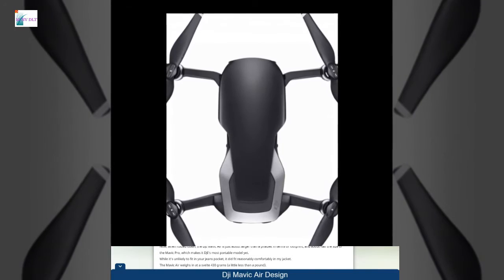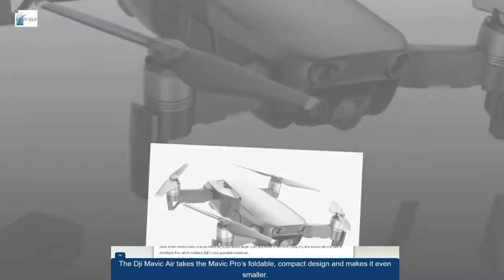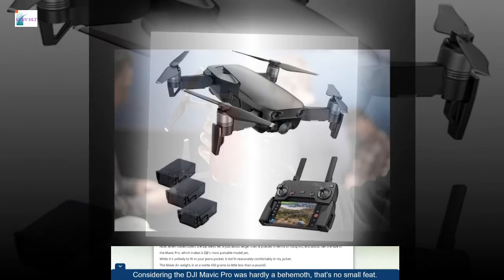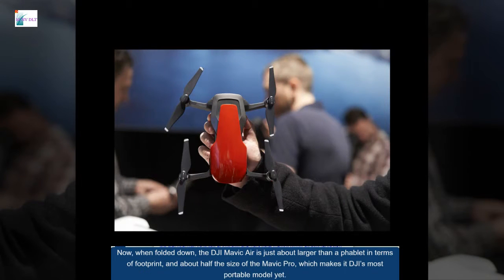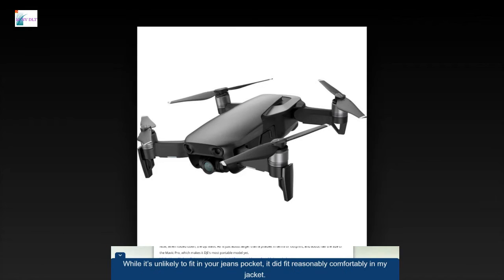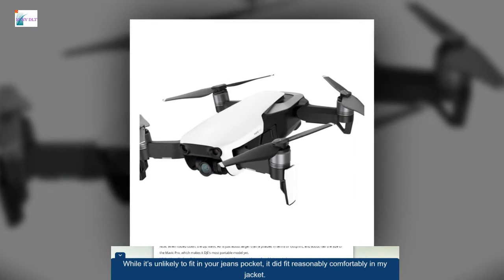DJI Mavic Air design. The DJI Mavic Air takes the Mavic Pro's foldable, compact design and makes it even smaller. Considering the DJI Mavic Pro was hardly a behemoth, that's no small feat. Now, when folded down, the DJI Mavic Air is just about larger than a phablet in terms of footprint, and about half the size of the Mavic Pro, which makes it DJI's most portable model yet. While it's unlikely to fit in your jeans pocket, it did fit reasonably comfortably in my jacket.